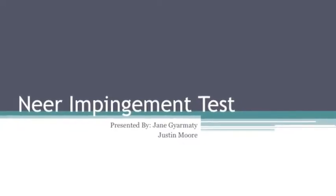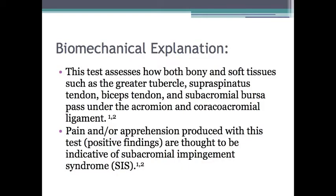Neer Impingement Test. Biomechanical explanation. This test assesses how both bony and soft tissues, such as the greater tubercle, supraspinatus tendon, biceps tendon, and subacromial bursa, pass under the acromion and coracoacromial ligament. Pain and/or apprehension produced with this test are positive findings and are thought to be indicative of subacromial impingement syndrome.